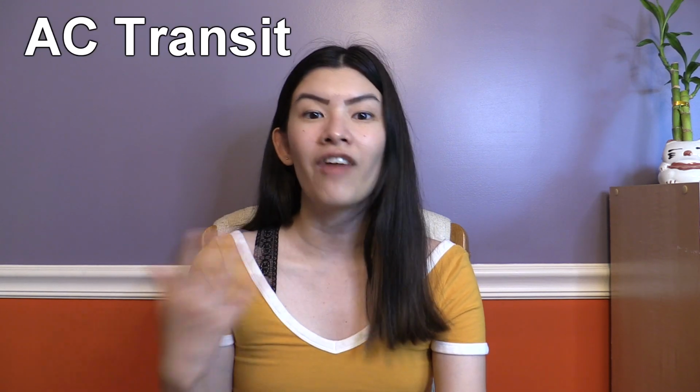And so with that, San Francisco, you could take the bus to get into San Francisco for free. As a Berkeley student, you get a Clipper card, and with that card, you can ride all of the AC Transit buses around for free.